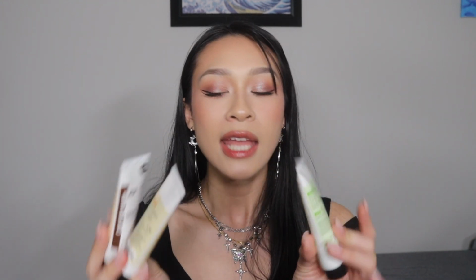We're gonna go collection by collection, and the first one that I wanna talk about are these mini skincare travel sets. Now they do have a plethora of other ones, but I so happen to have the cleanser, I have the vitamin C face scrub, and then I have the coffee face mask.